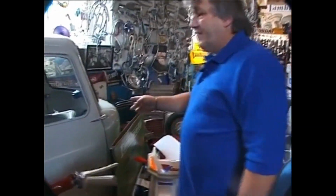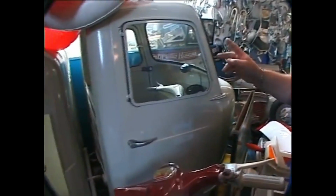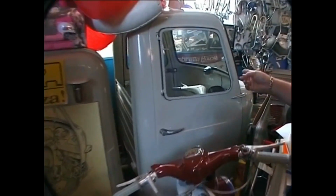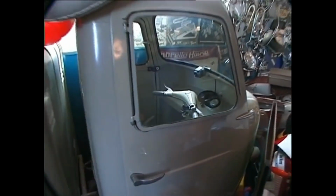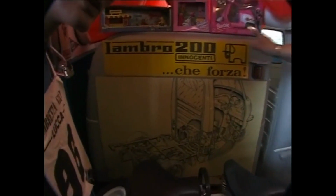This one here is the 175cc. Got the same controls as a scooter. You've got a 4-speed gearbox, but you've now got a cab, you've got a windscreen wiper, so you've got doors, you've got weather protection. In Italy, most people took the doors off, it was an option. This is a different setup with a box, with two doors, and they had roller shutters or whatever.